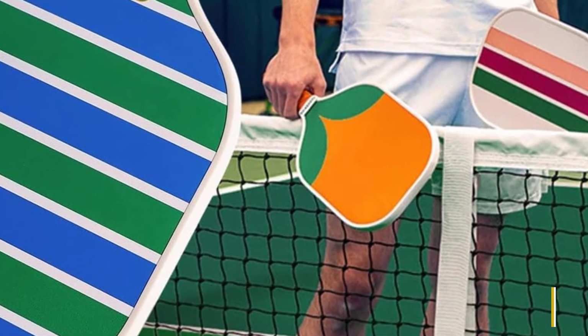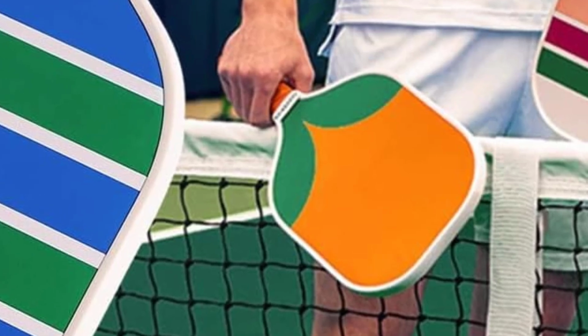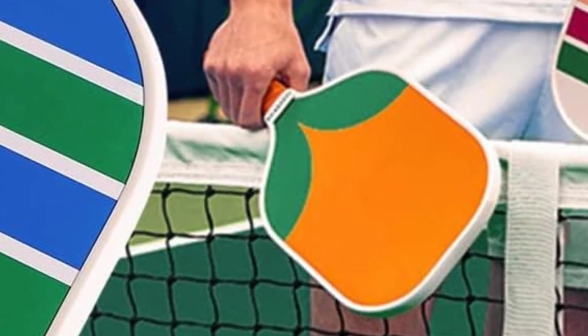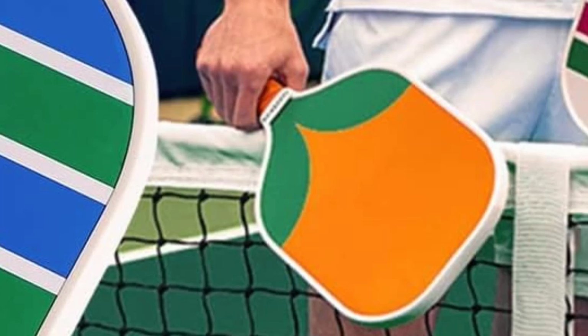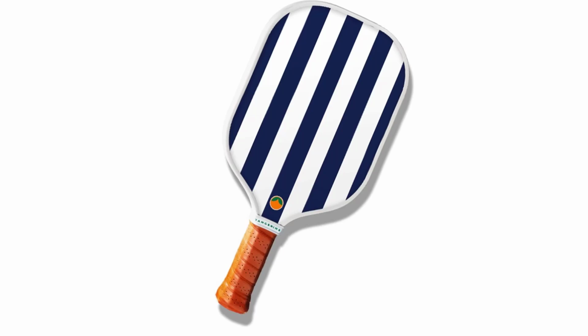Fiberglass provides a smooth hitting surface that enhances ball spin and accuracy, making it ideal for players who want precision in their shots. This surface material is also durable, ensuring the paddle withstands regular play and competitive use.